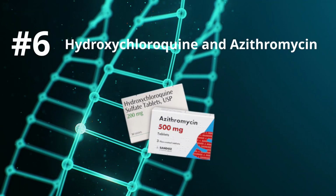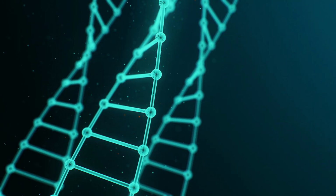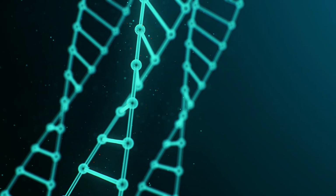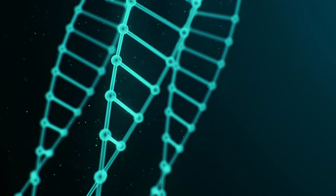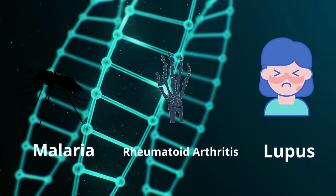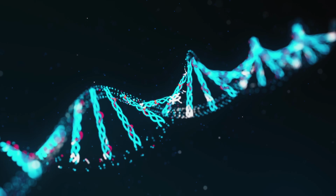Number 6. Hydroxychloroquine and azithromycin. There have been many studies conducted around the potential of hydroxychloroquine and azithromycin being the cure for COVID-19. Hydroxychloroquine is an oral medication that has shown efficacy against malaria, rheumatoid arthritis, and lupus, but with no conclusive data on its efficacy against COVID-19.